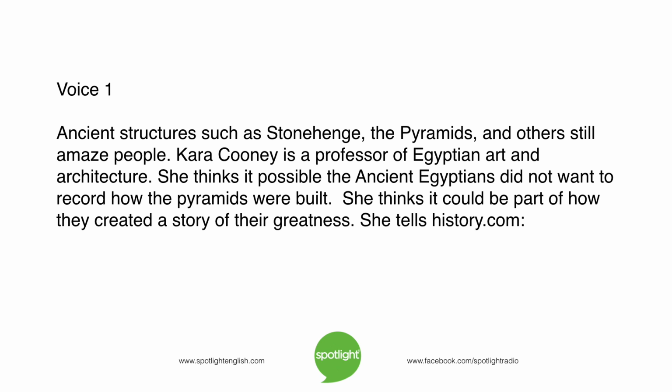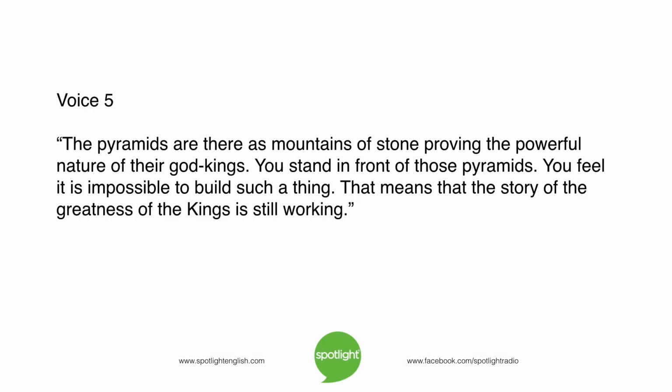Ancient structures such as Stonehenge, the pyramids, and others still amaze people. Kara Cooney is a professor of Egyptian art and architecture. She thinks it possible the ancient Egyptians did not want to record how the pyramids were built. She thinks it could be part of how they created a story of their greatness. She tells History.com, "The pyramids are there as mountains of stone proving the powerful nature of their god-kings. You stand in front of those pyramids. You feel it is impossible to build such a thing. That means that the story of the greatness of the kings is still working."